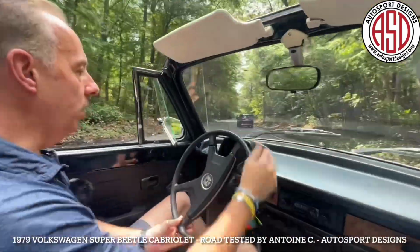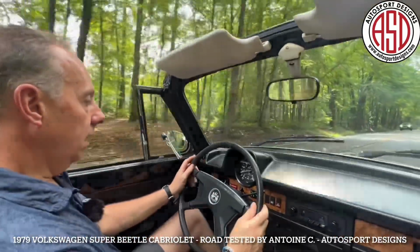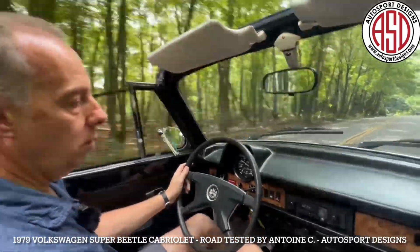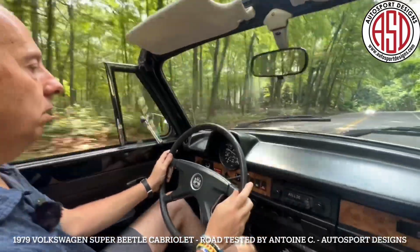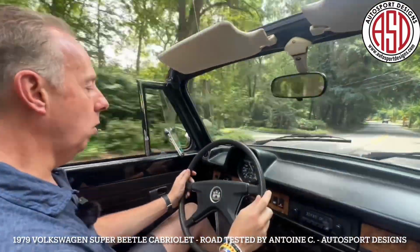All right, well, I hope you guys enjoyed that. I definitely did. Really fun to drive car. Very well equipped as well. Modern retro sound radio, speedometer, the fuel gauge, turn signals. It has a quartz clock.